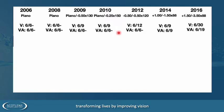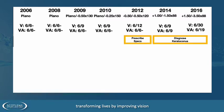In 2012, however, we start to see a bit of a myopic prescription come in. Then by 2014, the prescription starts to indicate a more significant change. So we would probably have prescribed glasses around about this stage. The patient is improved from 6/12 to 6/6, so that's a significant benefit for the patient. But at this point, keratoconus would probably start to be recognised.